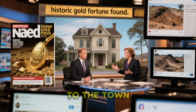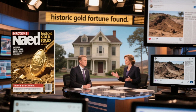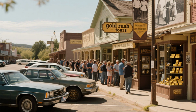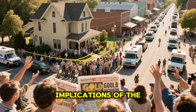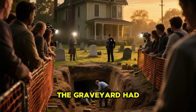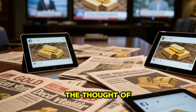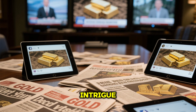The media frenzy that followed the discovery brought renewed attention to the town, which had been relatively unknown before the excavation began. Overnight, it became a destination for those seeking to learn more about the enigmatic family and their hidden riches. As the community grappled with the implications of the discovery, there was a sense of wonder and excitement in the air. The discovery of the gold beneath the graveyard had captured the imagination of people from all walks of life. The thought of unearthing such a treasure trove had become a source of fascination and intrigue.